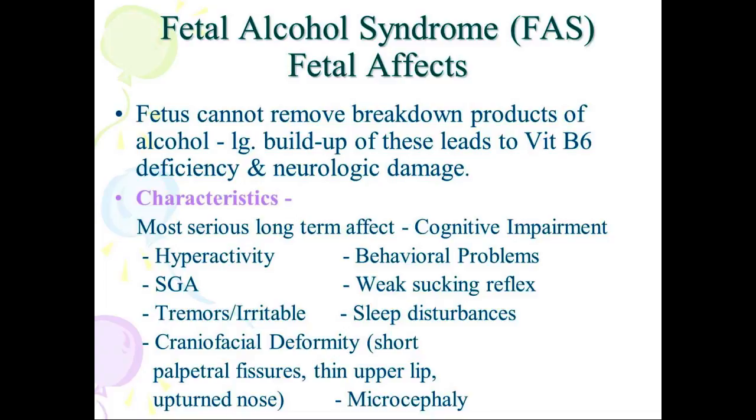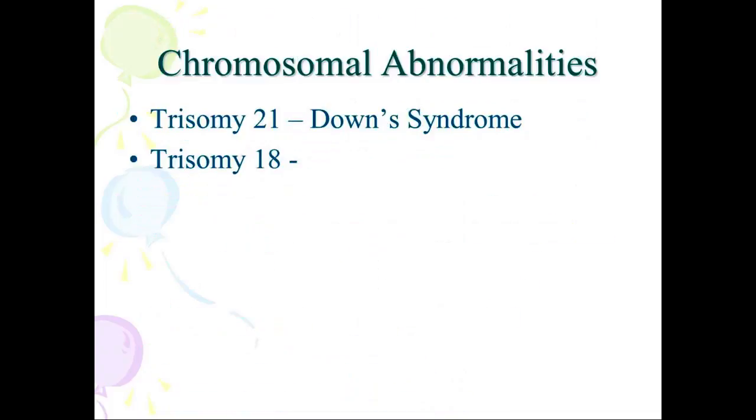Remember the craniofacial deformities that you see, the upturned nose, the thin upper lip, that short palpebral fissure between the lip, and then the wide-set eyes, low-set ears, and each child has more pronounced craniofacial deformity and more pronounced cognitive impairment. We can also see chromosomal abnormalities. The most common ones are trisomy 21, which is Down syndrome, and trisomy 18. And these create a high-risk situation for infants with a lot of other issues involved with them.